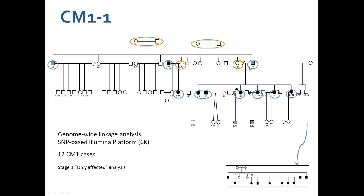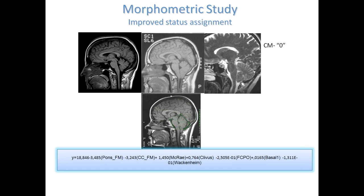And one of the first problems we ran into is status assignment, that is to say, healthy versus affected, which was not easy, because we found several individuals in the family, labeled in gray here, with tonsillar descent, which sometimes was just a few millimeters below the usual 3 or 5 millimeter value for diagnosis.